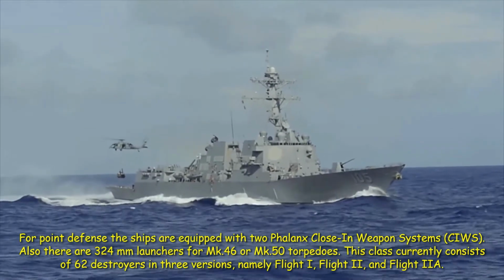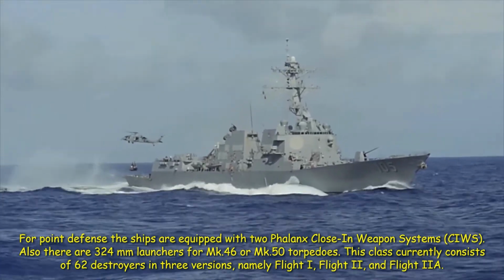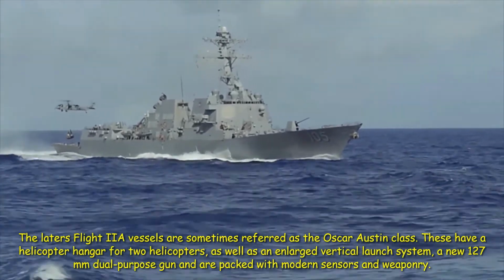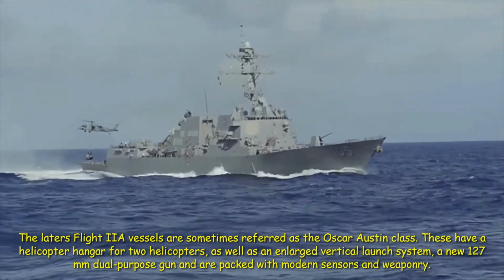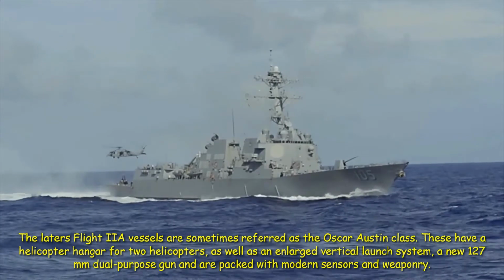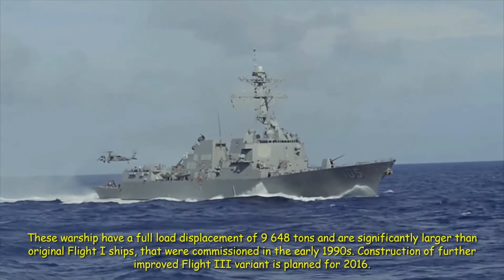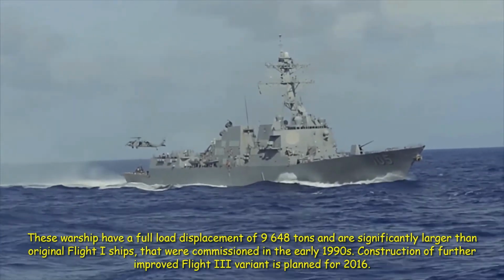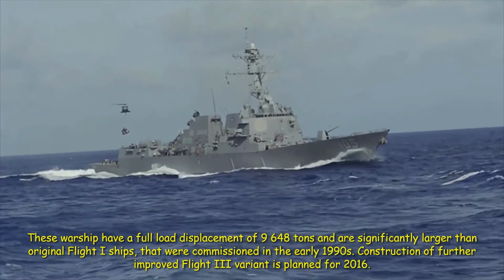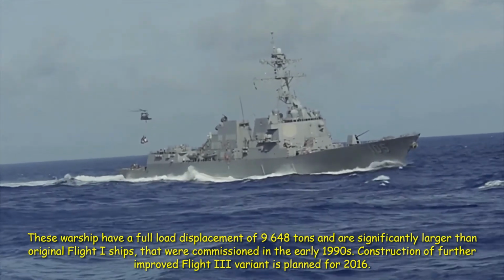This class currently consists of 62 destroyers in 3 versions, namely Flight I, Flight II, and Flight IIA. The latter's Flight IIA vessels are sometimes referred to as the Oscar Austin class. These have a helicopter hangar for 2 helicopters, as well as an enlarged vertical launch system, a new 127 mm dual-purpose gun, and are packed with modern sensors and weaponry. These warships have a full load displacement of 9,648 tons and are significantly larger than original Flight I ships, that were commissioned in the early 1990s. Construction of the further improved Flight III variant is planned for 2016.